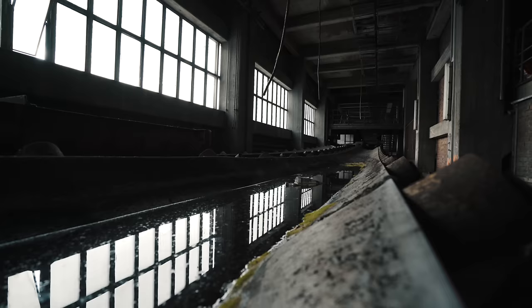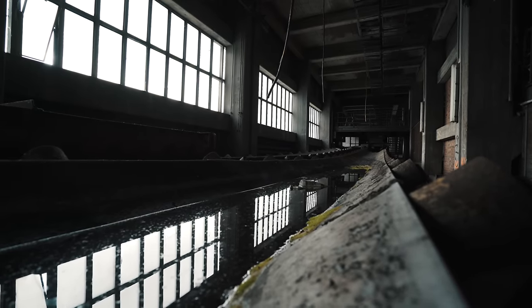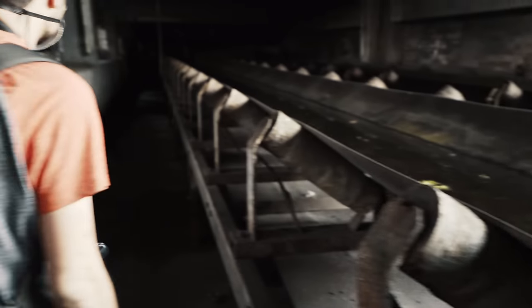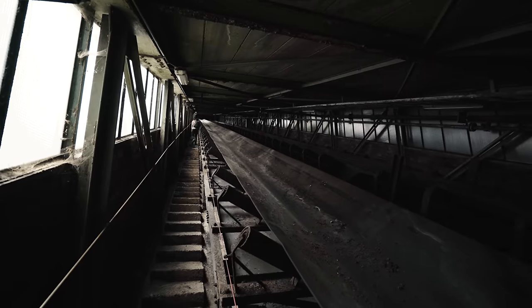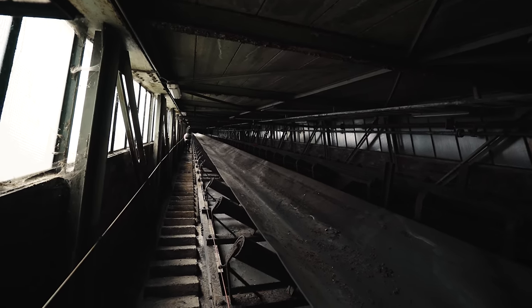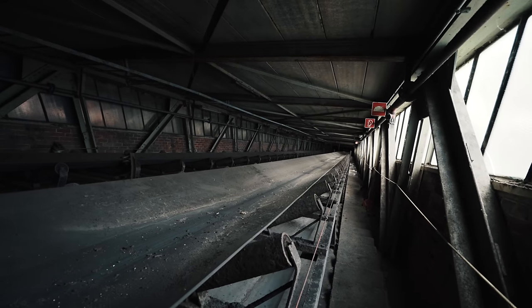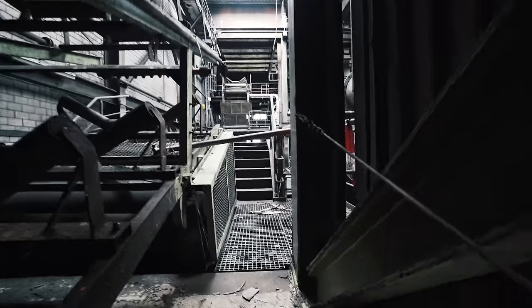Unsure of where to head next, we began to wander the endless maze of conveyor belts, hoping they would lead us somewhere new. Eventually it did, but this was by far the most dangerous area we had encountered yet.